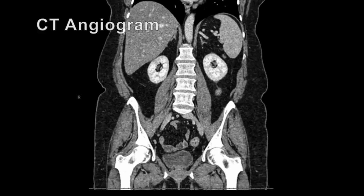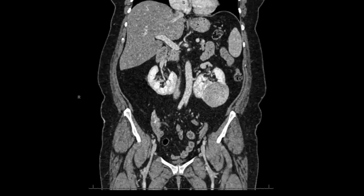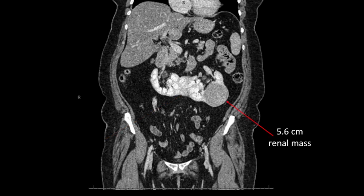Workup at our institution included a CT angiogram of the abdomen and pelvis, which demonstrated a horseshoe kidney with isthmus at the level of the IMA. A 5.6-centimeter posteriorly occurring enhancing renal mass was detected on the left lower pole of the horseshoe kidney, worrisome for carcinoma.